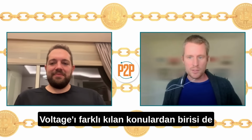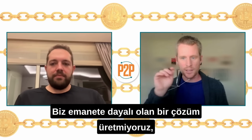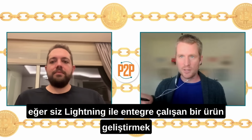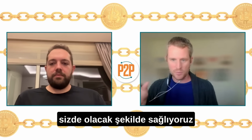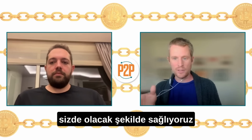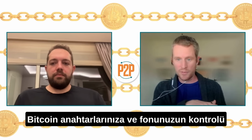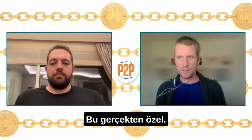And what's really unique about Voltage is we have a non-custodial solution. We're not building a custodial Lightning solution, where if you're building something and integrating Lightning, you're relying on our node and our funds, and we're managing that for you. You get to spin up your own node. You've got your own private key, your funds, and it allows you to use it in a non-custodial way. So that's what's really special.